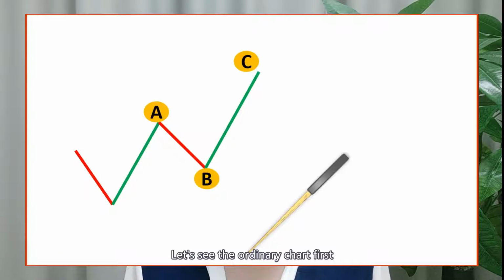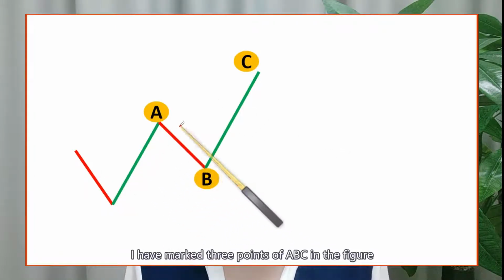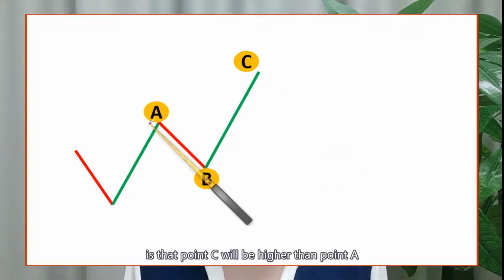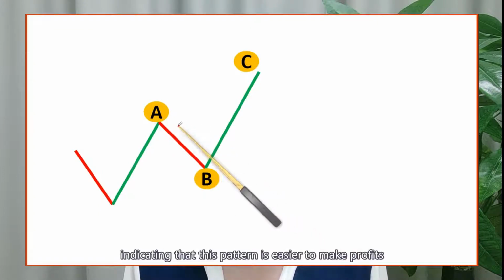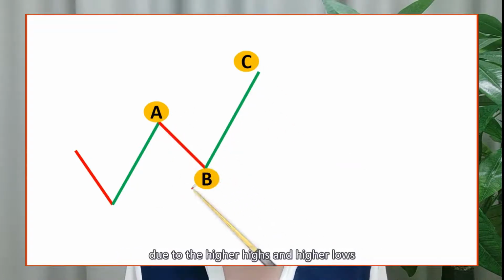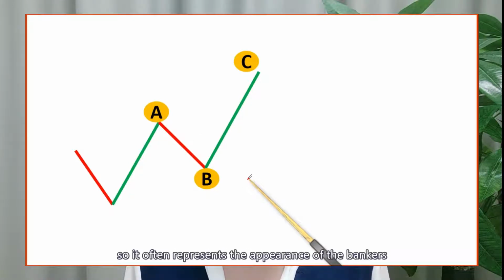Let's see the ordinary chart first. This is a normal trend. I have marked 3 points of A, B, C on the chart. The characteristic of these 3 points is that point C is higher than point A, indicating that this pattern is easier to make profits from, because it is the so-called uptrend pattern due to the higher highs and higher lows. So it often represents the appearance of the bankers. The bankers are a great boost to the rise of the price.